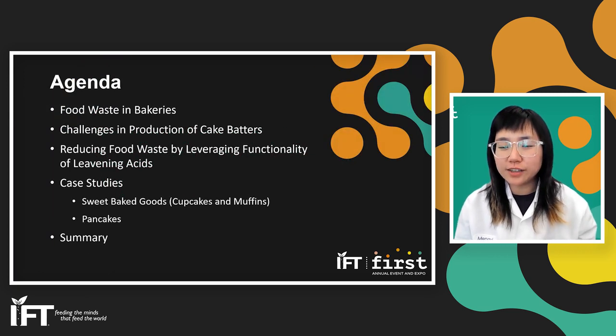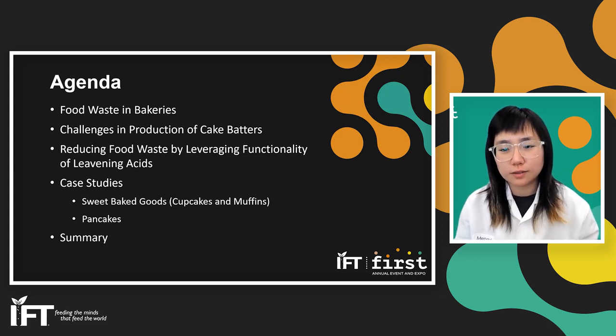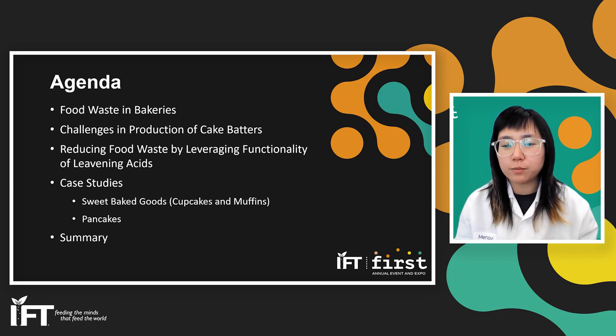Let's go over the agenda of today's presentation. We will first talk about food waste that happens at production level, the bakeries, and the production challenges that could lead to waste. We will then discuss how to address these challenges with leavening acids, thus reducing waste. We will demonstrate the solution with two case studies, sweet baked goods, including cupcakes and muffins, and then pancakes. Lastly, we will have a brief summary to recap the presentation.